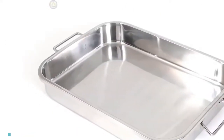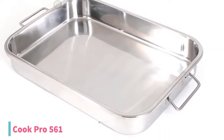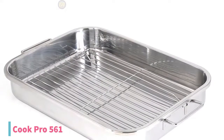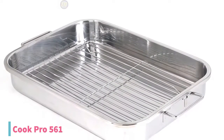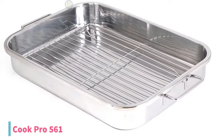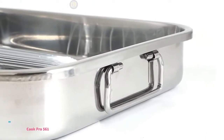At number 4, we have the CookPro 561 Roasting Pan. Bake your cheesy lasagna or roast meats with this roaster without any hassle. It is crafted from industry standard stainless steel that is designed to last for a long time. There are also different sizes for the roasting racks and the pans, which offers convenience.